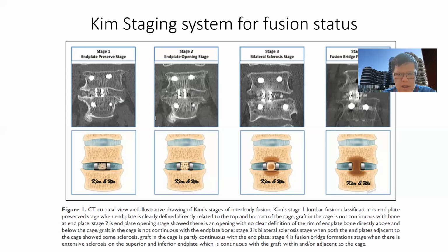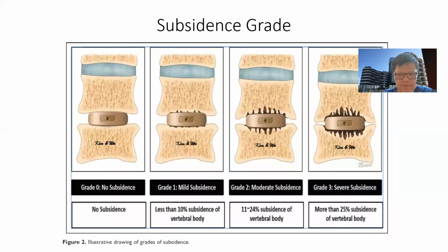Stage 3 is when there is bilateral sclerosis, when both of the end plates adjacent to the cage show some sclerosis, and the graft of the cage is continuous with the end plates. And stage 4, we call it the fusion bridging stage, where there is extensive sclerosis in both end plates as well as continuous bone from the graft to the adjacent cage area.